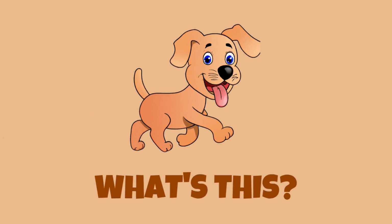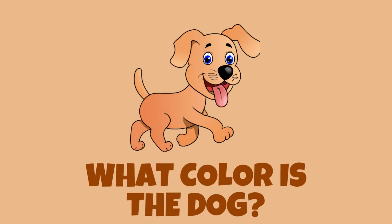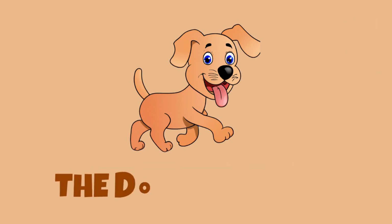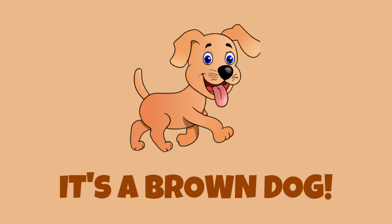What's this? It's a dog. What color is the dog? The dog is brown. It's a brown dog. Yay!